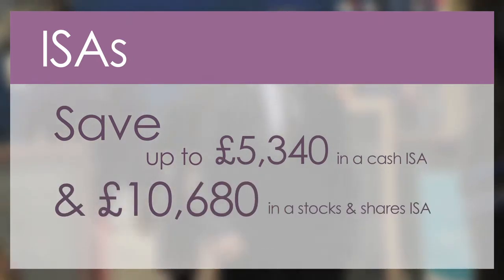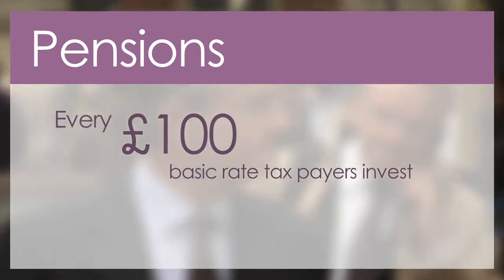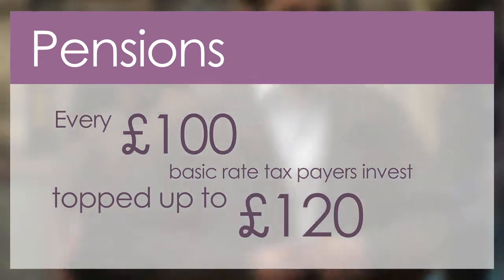Keep your savings tax efficient by putting them in an ISA. This means you're not taxed on the interest. Pensions are a great way to cash in on tax breaks. Every £100 basic rate taxpayers invest is topped up to £120, or £140 if you pay the higher rate.